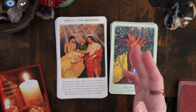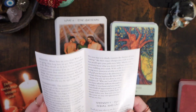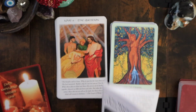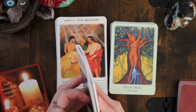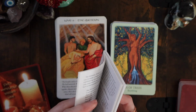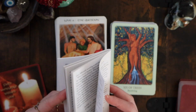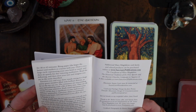Christian teachings. But the guidebook is really, really where this oracle deck shines, not just the deck itself. The book is so meaty, and it contains so much. I really, really love this deck. It is amazing.